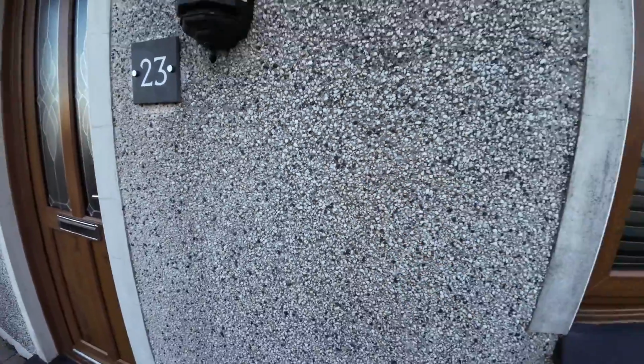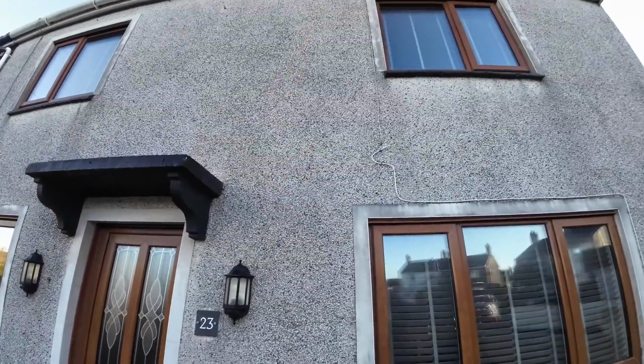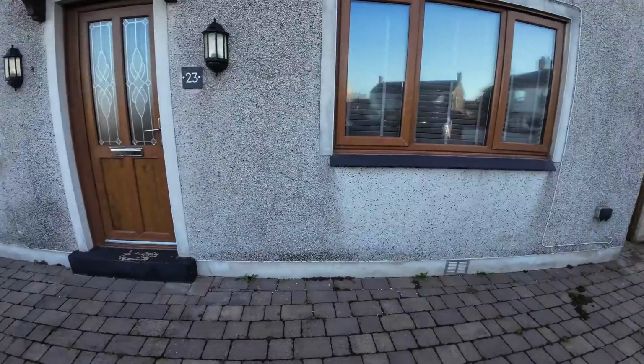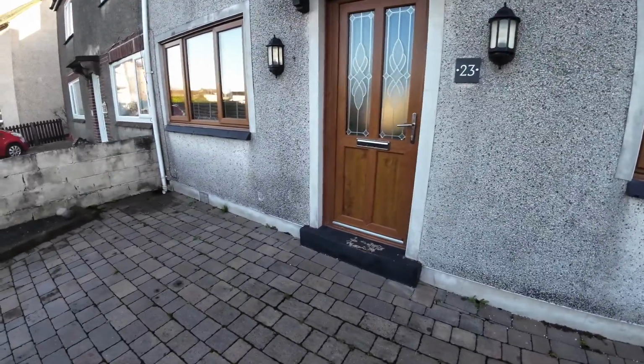You've got to use low pressure with this. If you try and pressure wash it, what you'll find is that you'll knock all the stones off. And low pressure and heat on this property.